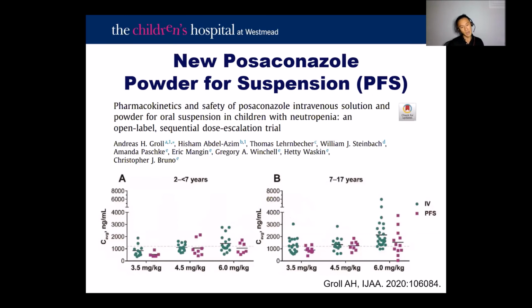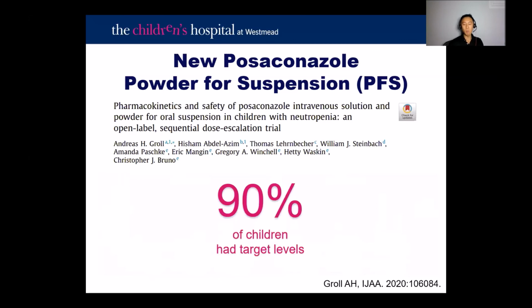So here's the phase 2 to 3 PK safety study that led to its FDA approval. And one can see from the graphs that you're getting similar levels to IV. And most importantly, 90% of children had target levels. And this is much better than 50%. So I think there's going to be our last days of using the traditional posaconazole suspension. When this comes out, this is going to overtake it, because you just get so much better levels.